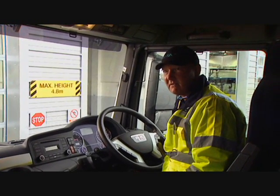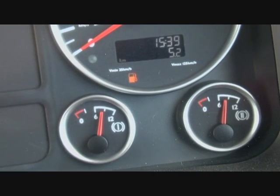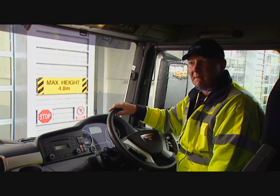Also, obviously very important that we can switch the engine off. Hey presto, it works. Well, that all seems pretty comprehensive, Jake. Anything else we need to check at all in here? No, that just about wraps it up.